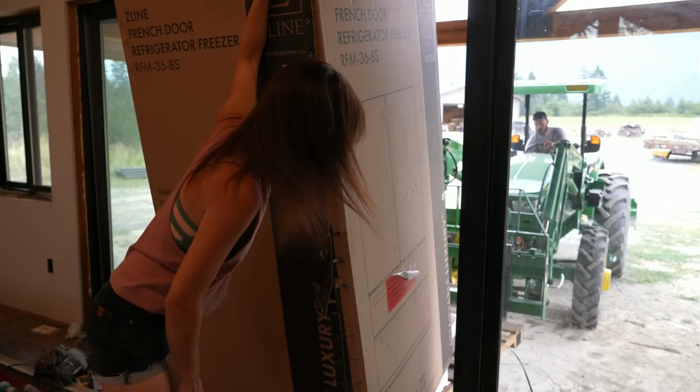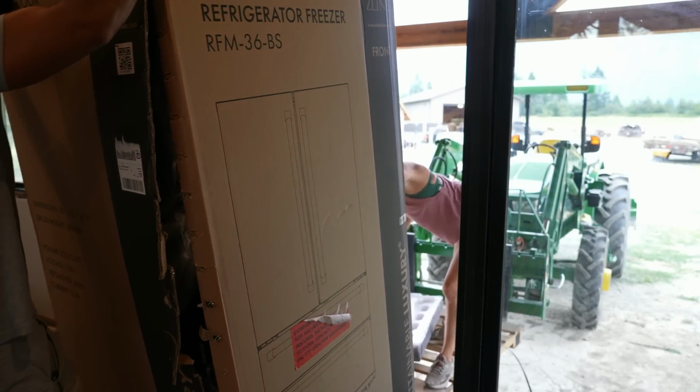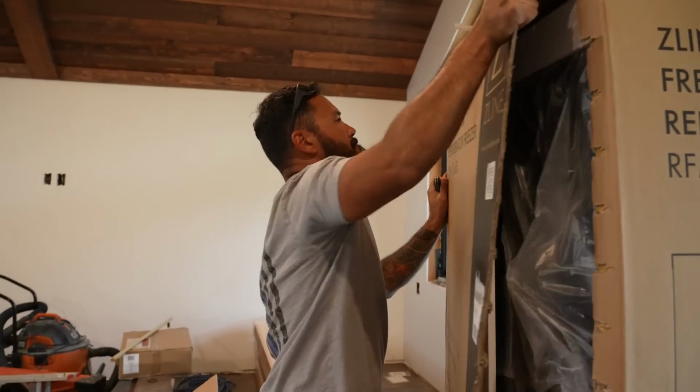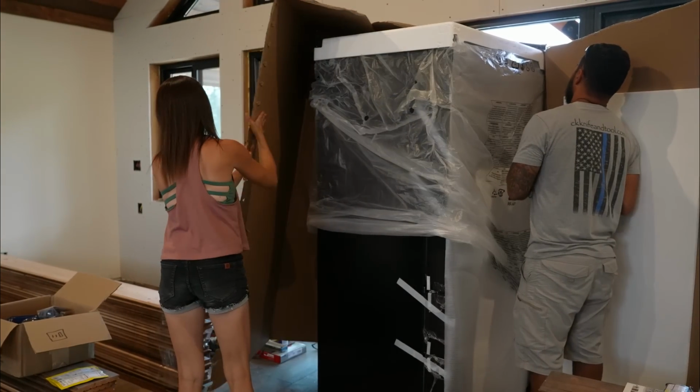Hard to move. You got it? Yeah. Is it out? Yep. Even though I'm not super excited for new appliances, how nice is it going to be to have a fridge that doesn't cry?